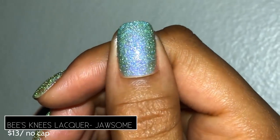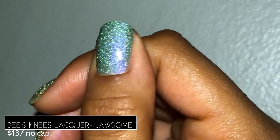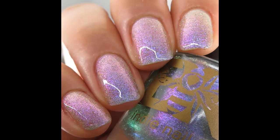intrigued. Here's what it looks like as a topper over the Wildflower Lacquer at Showtime. Really beautiful that way too, and you get so much opacity. Just a little combo suggestion for you in case you end up grabbing both. Pictured are three coats of Jawsome from Bee's Knees Lacquer with a glitter smoother and a glossy top coat.